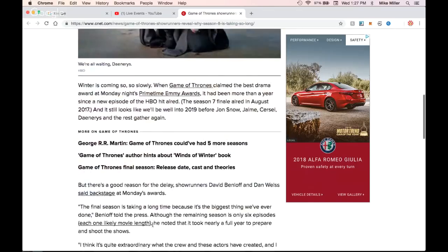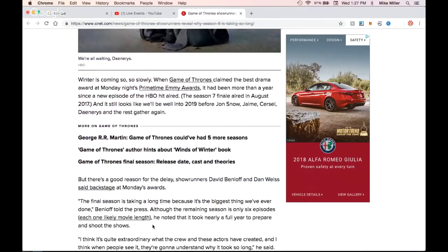Winter is coming so slowly. When Game of Thrones claimed the Best Drama Award at Monday night's primetime Emmy Awards, it had been more than a year since a new episode of the HBO hit aired. The season 7 finale aired in August 2017, and it still looks like we'll be well into 2019 before Jon Snow, Jaime, Cersei, Daenerys, and the rest gather again.